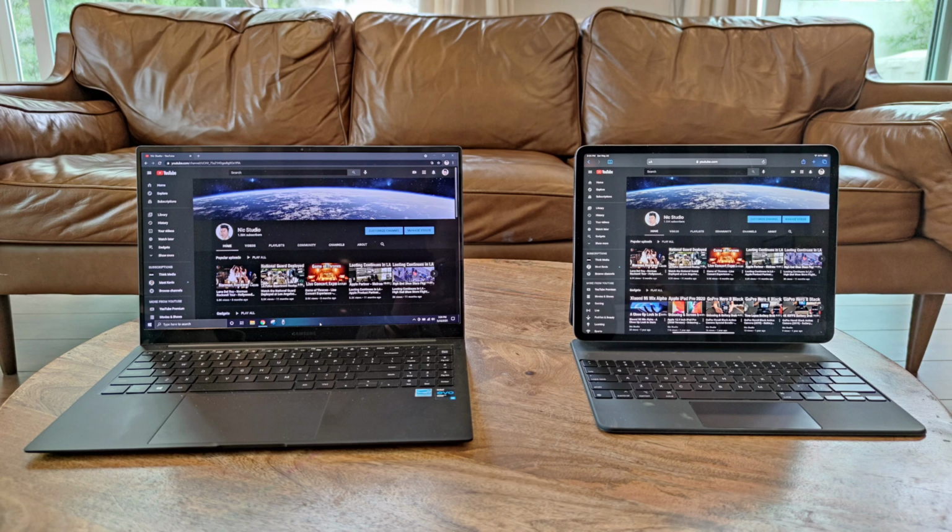Because the screens are so bright, you can barely see any glare at all. In fact, they are so bright at this level that it's very uncomfortable to lay your eyes on. So 100% brightness is way too much for normal daily indoor use. Somewhere around 50% is the sweet spot for both screens.